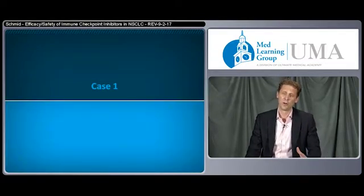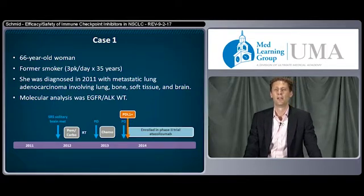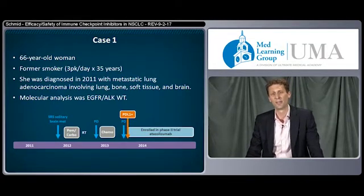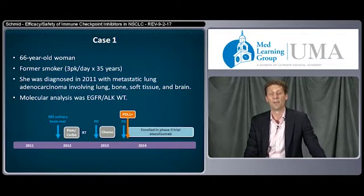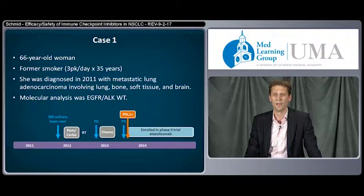I would like to share one of the cases of one of the first trials we did with cancer immune therapy in non-small cell lung cancer. This is a case of a 66-year-old lady who is a former smoker with a history of 3 packs per day for 35 years. She was diagnosed in 2011 with metastatic lung cancer and metastatic involvement in lung, bone, soft tissues and brain. Her molecular analysis showed that the tumour was wild type for EGFR and ALK.